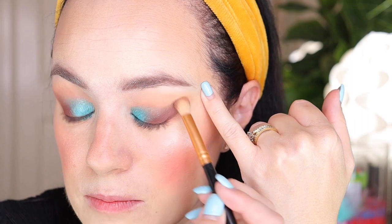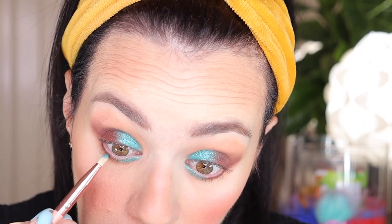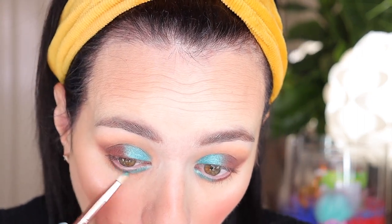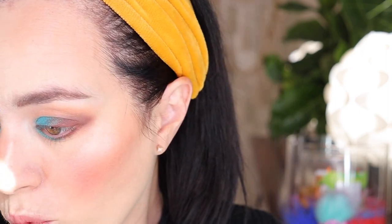It's kind of like a smoky brown teal eye look we're doing. Ooh, I love this look so much. I love these colors. They're so pretty. Okay, so let's bring this teal more underneath here. So I kind of did on the bottom what I did on the top, but I do want to intensify this area on the bottom here with more.